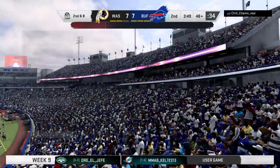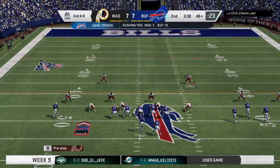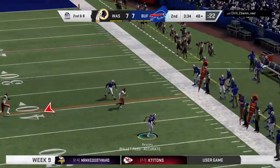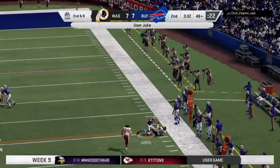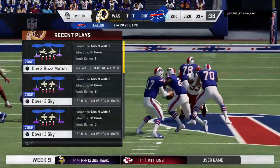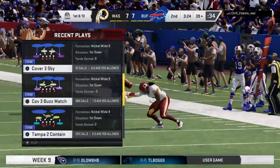Brings up 2nd and 8. The last run good for 2. Here's 2nd and 8. Allen fakes the give and keeps himself. And he finds Beasley, complete. And he'll get it inside the 40 to the 39. 9 yards the pickup there, and it's a 1st down.